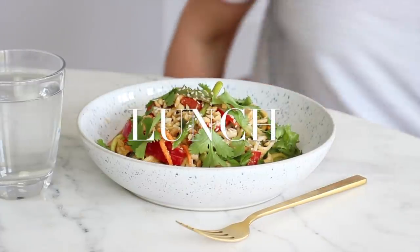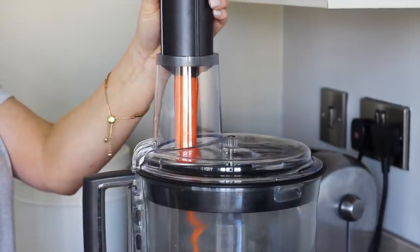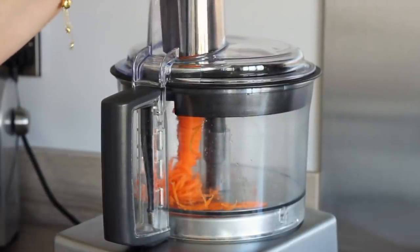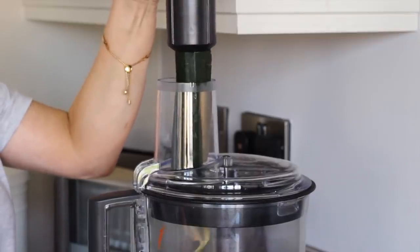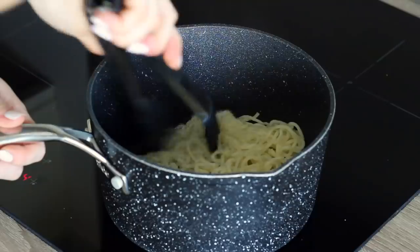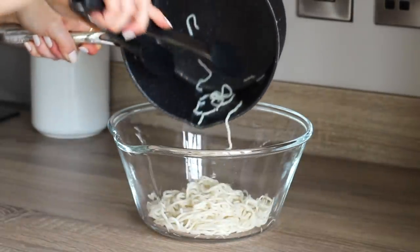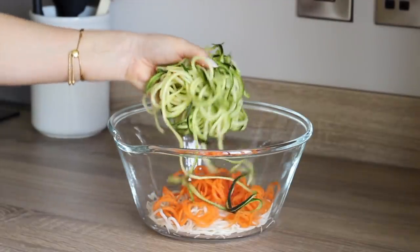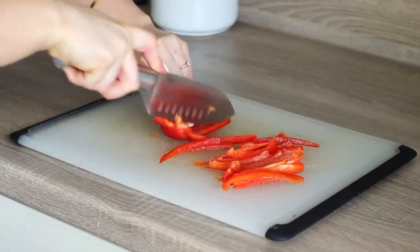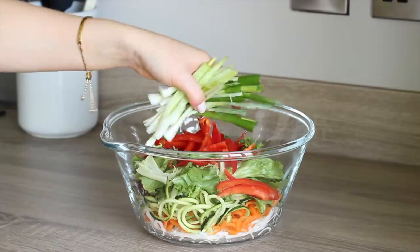For lunch I made a noodle salad. I first used my Magimix Spiral Expert to spiralize one carrot. I used the spaghetti function so it is exactly like noodles. I then spiralized a courgette as well. Meanwhile I also cooked some straight-to-wok noodles, and then once they were done and had cooled slightly I added them to a large bowl with the carrot noodles and the courgette noodles, a handful of mixed salad. I finally sliced up half a red pepper, added that to the bowl, and then sliced up 2 spring onions and added those to the bowl too.